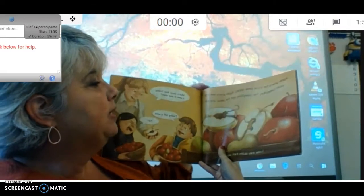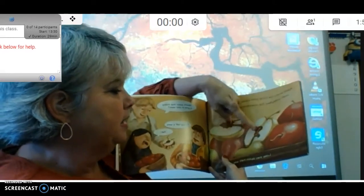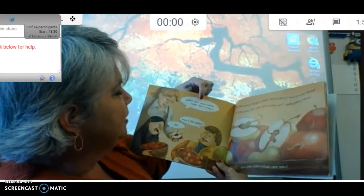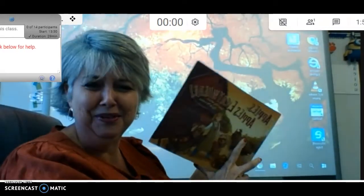Apple worms live inside some apples. Apple worms are really moth caterpillars. The caterpillars eat the seeds and fruit, and later they squirm their way out. What's worse than finding a worm in your apple? Finding half a worm. Yuck. No, thank you.